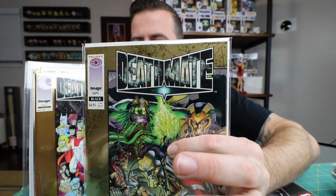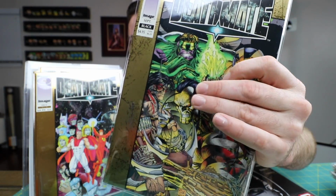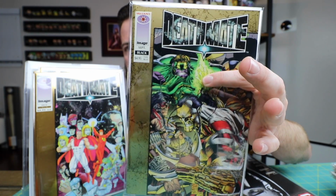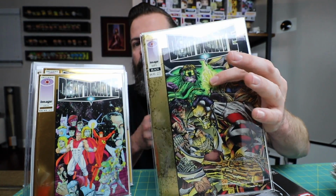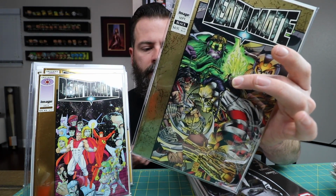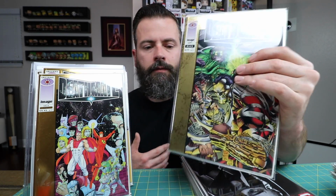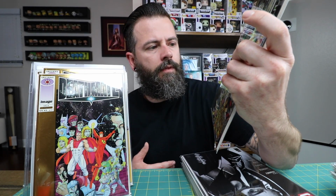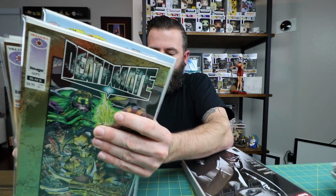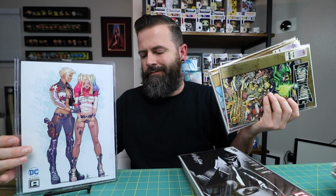The main reason I picked up these was for this specific one, the black. They printed a lot of copies of Deathmate Black, but they printed a fraction of those numbers in the gold foil cover. So I wanted the rarer of the black because this is the first appearance of Gen 13, like the whole team. Yeah, I wanted the rarest one of that, so had to settle for that one. And they're not that expensive. I'm pretty sure you can get Deathmate Black for less than 50 bucks, maybe 20 bucks.